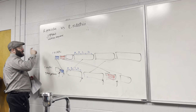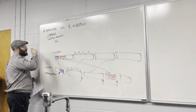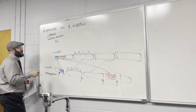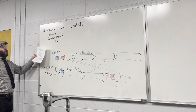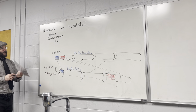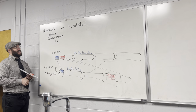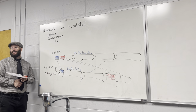How many copies of it were there? 42. That's right. Technically, actually 40, but two of them were inactive, truncated, mutated. Is that a lot or a little? That's a lot. Why would a bacteria have 42 copies of the same gene? Maybe it really needs it. Does it? That's a really interesting question. Do you think bacteria need transposons? Or are the transposons bad for the bacteria?